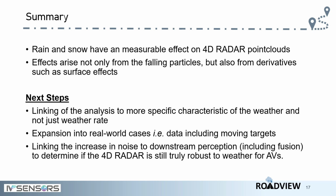And as I said, the effects on the point cloud are not just from the falling particles. We also have surface effects. When we have a buildup of snow, it changes the reflectivity and it can change the shape of the RCS that you can see. Whether your algorithm can handle that or not, or is trained to handle that or not, is going to be an important thing.